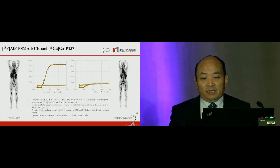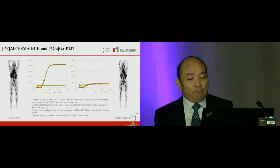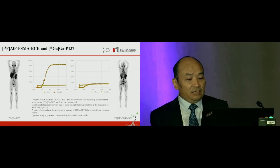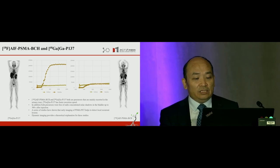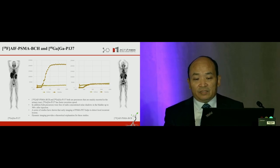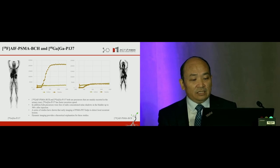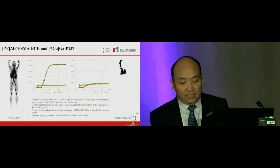This is a dynamic imaging study of PSMA-BCH and P13.7. They are both mainly excreted in the urinary tract, but P13.7 has faster excretion. In addition, both tracers showed no radioactive urine shadows in the blood up to 300 seconds after injection. A series of studies have shown that early imaging of PSMA PET helps to detect local recurrent lesions. Thus, dynamic imaging provides a theoretical explanation for these studies.